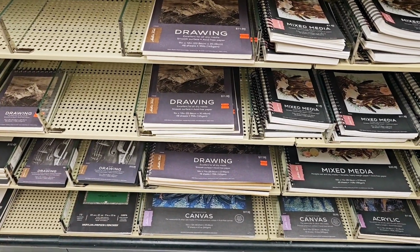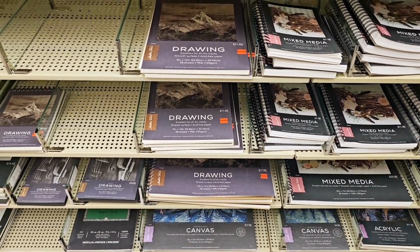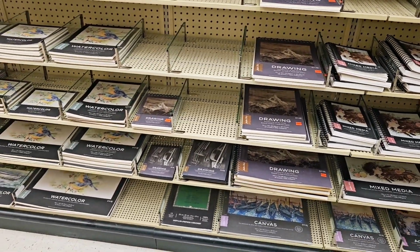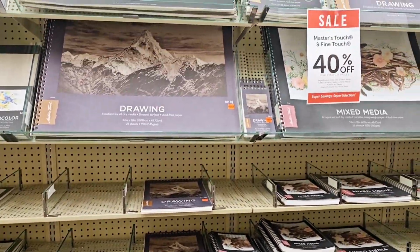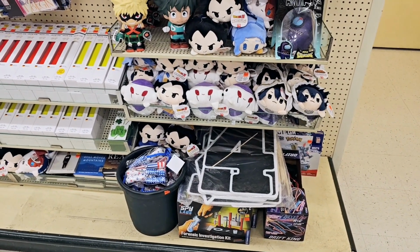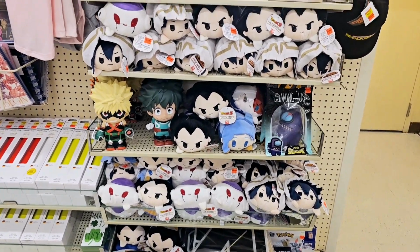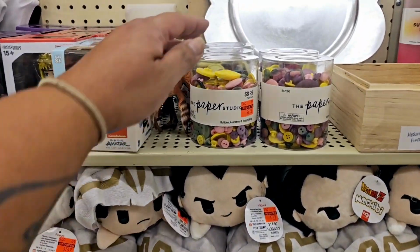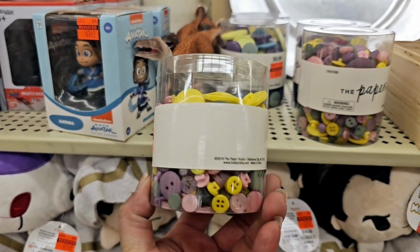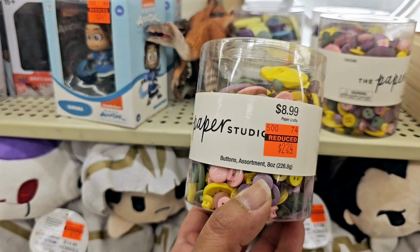You can see there's a variety of different drawing ones. So far the only ones I see on clearance are the drawing ones and the sketch pads that I showed you over there. Everything else I think is regular price, but they are 40% off this week. Oh goody, my favorite section, the clearance section. They have some anime over here, and then I don't think I've ever even seen these in my store. So to have never seen these in my store and then to find them on clearance over here is kind of wild.